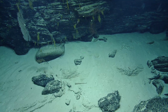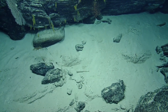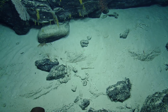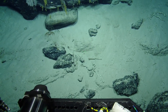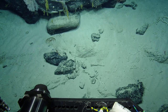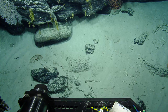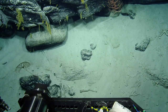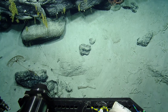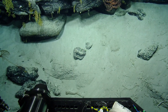Anyone care to explain why we like angular rocks? Well, actually, the angular rocks we were interested in were the basalts, not necessarily the limestones. Okay. And the reason being it would be fresher, less crust. Angular, the working theory is that it broke free more recently, as opposed to a long time ago, and then sat around and got altered.